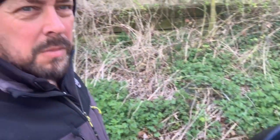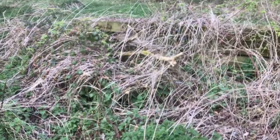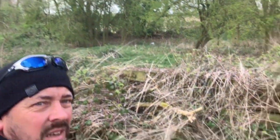Yeah, look at that behind me. Those big bollards. Those big ginormous bollards. Whatever they are. So there was quite a lot here at one time. All over one beside. I've never seen anything so big in my life.